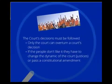The opinions shape the interpretation of the law. The decision must be followed and can only be overturned by the Supreme Court. If the people don't like it, they can change the dynamic of the court, liberal or conservative justices, or they can pass an amendment.